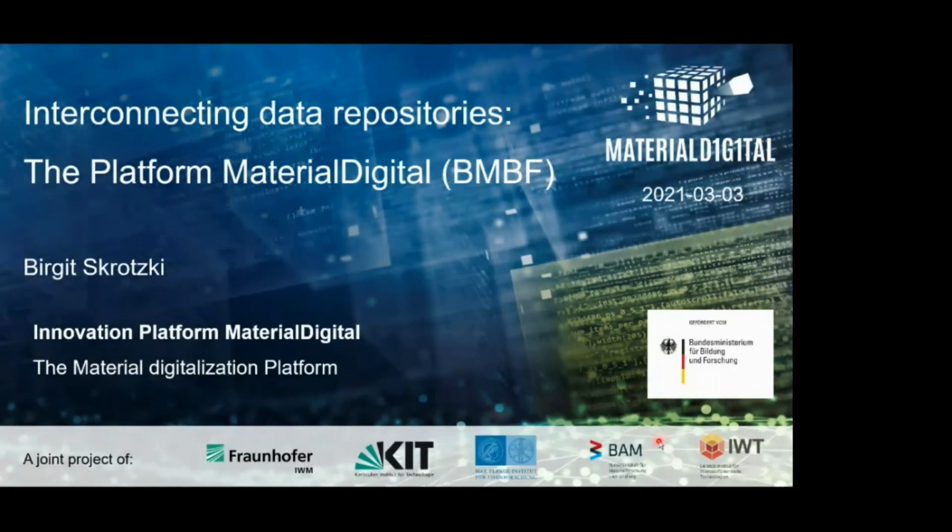The aim of our project is to develop a sustainable platform that brings together and supports interested parties from industry and academia in the sustainable implementation of digitalization tasks for materials. At the same time, tools are being developed with which the digitalization of materials can also be put into practice.